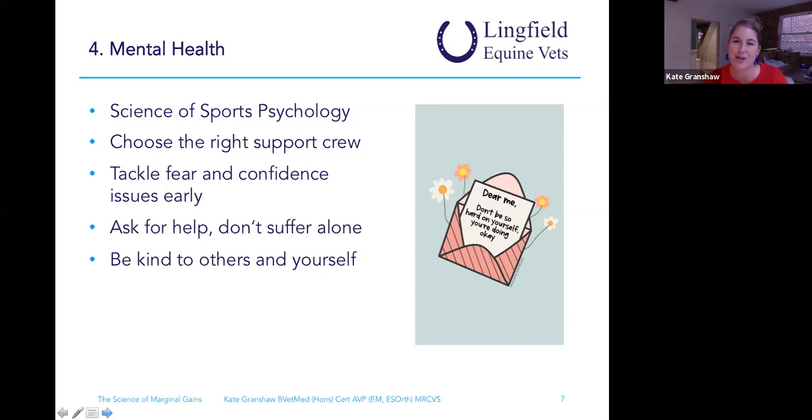But the reality is we are just human beings, and life's tough sometimes, and particularly when you're competing professionally, if you're doing it as a job, if it has a huge financial impact, then it really does come into things. And I think we're always looking at making sure that our horses are as happy as possible. Most of us go without so that our horses get everything they could possibly want, but we don't always focus on ourselves.